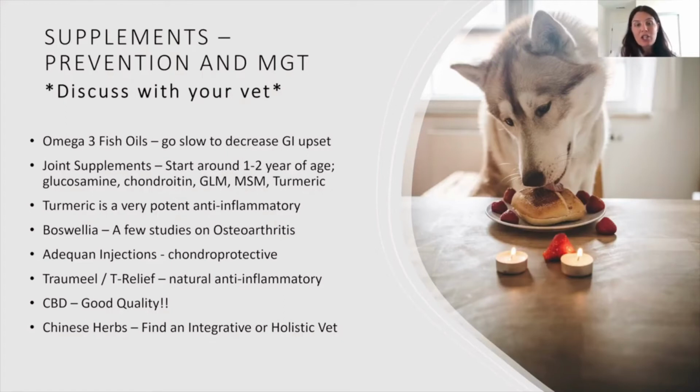Traumeel or T relief. This is an over-the-counter medication. It's a natural anti-inflammatory. Again, talk to your vet. But it's less harsh on the body than a non-steroidal anti-inflammatory.